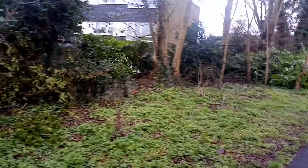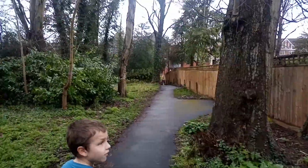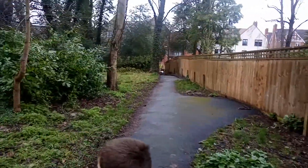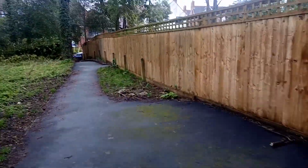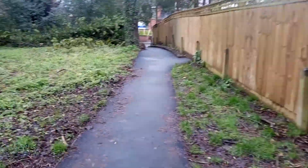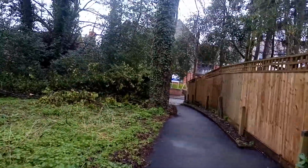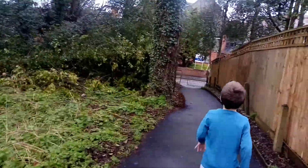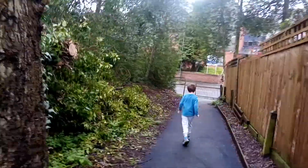Right, a few months ago, one of the trees fell down. There it is, across the path. Storm Merlin, I think. Was it? There it is, there's the base of the tree. Fell down there, straight across the path, and took out all this fence here.